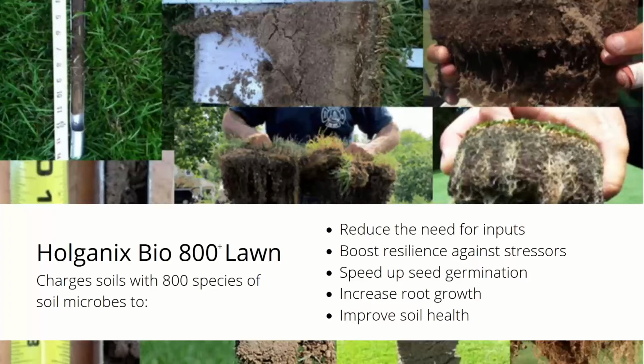That happens through the increased root growth. We see, and a lot of the pictures that you see in the background are focusing on that root growth. And then the soil health, obviously, everything that we stated in the first part of this is because of the soil health.